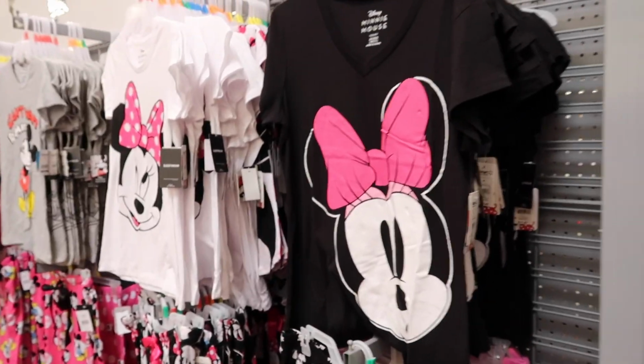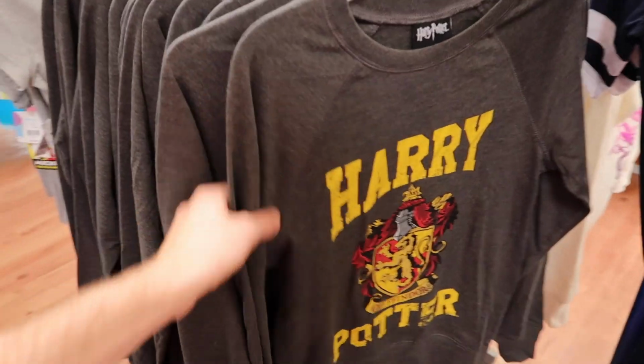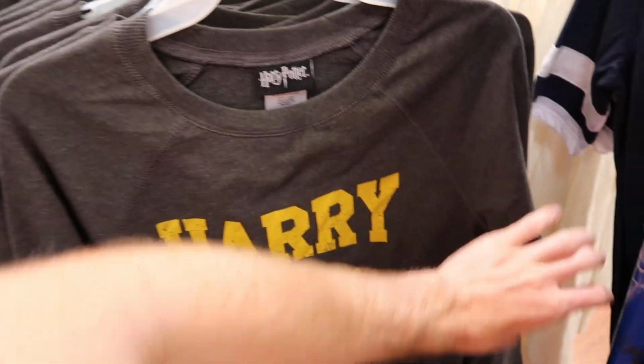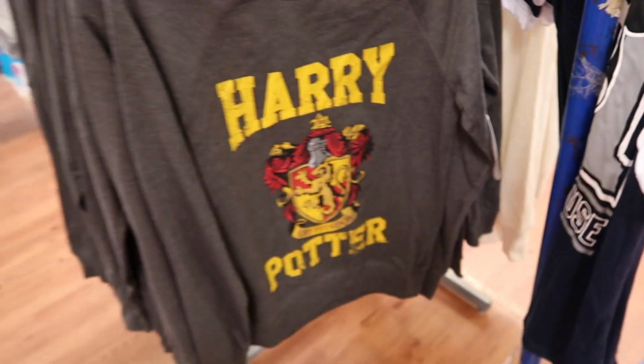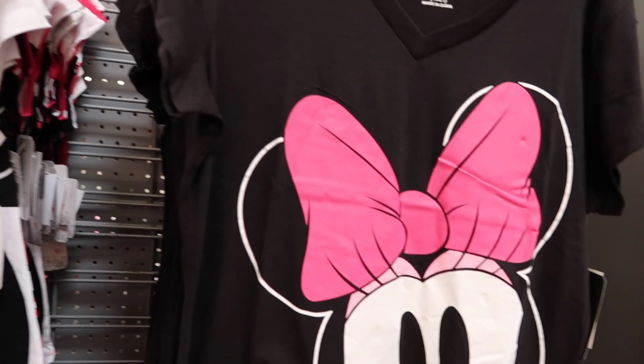Oh, they even have more shirts over here, but let's stick with this $12.97 rack for a moment, because they do have Harry Potter thrown in here, and I do want to show you guys that eventually too. Some Harry Potter merch. Maybe we can do that at the end of this video. I'll just show you what it looks like, and we can do that a different day. But $16.47 for that Harry Potter sweatshirt. It looks like that rack's about covered, so let's go over here and look at this merch.